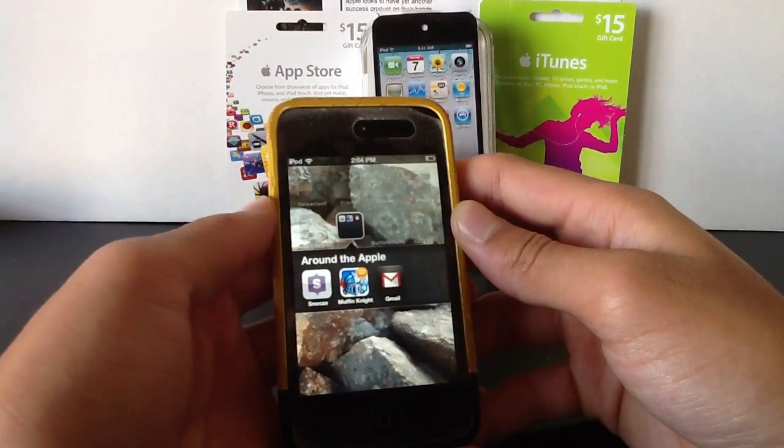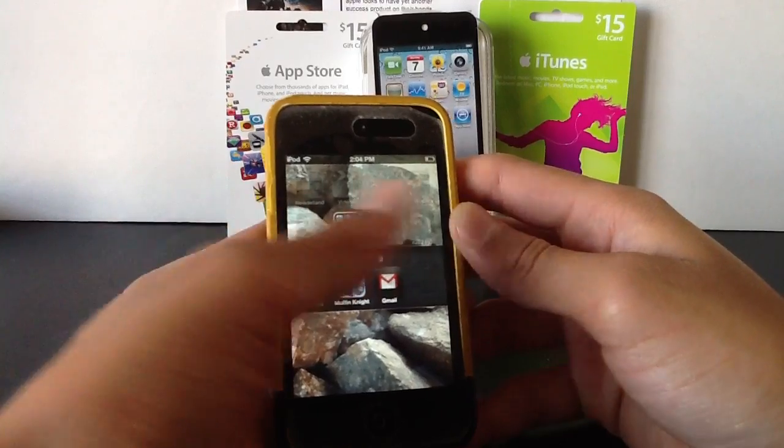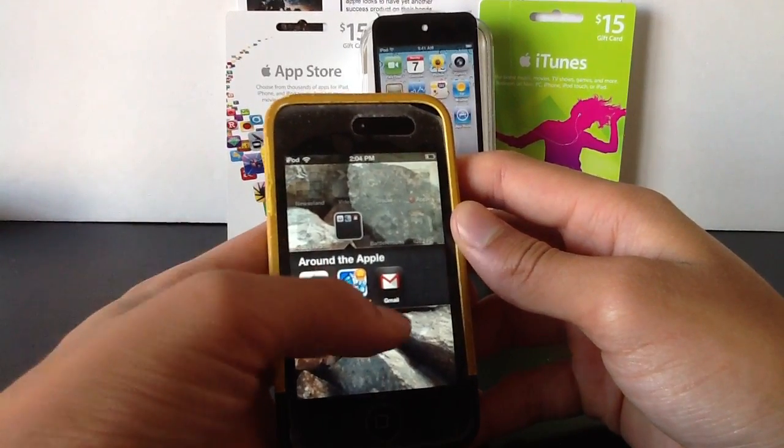But overall, this is a really nice application. I recommend checking it out. That is the application Gmail. I will just recap all these applications one last time. I reviewed the applications Snooze, Muffin Night, and Gmail.